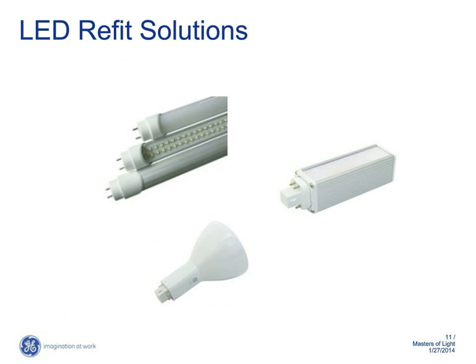Okay, so let's get into some of the specifics for these, what we call LED retrofit solutions. And again, we're going to focus primarily on linear fluorescent replacements, but we'll also cover a little bit about plug-in LED replacements for CFLs.